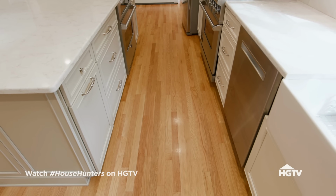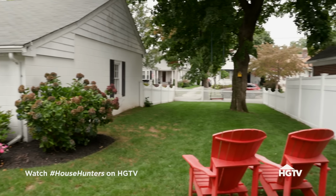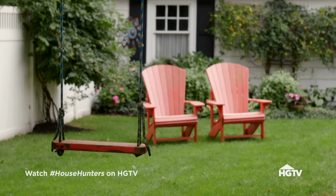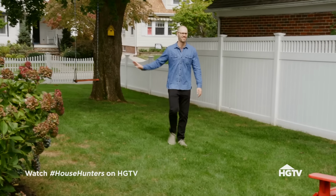It fits perfectly. Oh, whoa. This is great. This is beautiful. Look at this. So we have a double garage here. Oh, great. Daniel, look at that swing. Oh, that's adorable. I could just see us out here on the weekends. Just like New England, picturesque. That's awesome.